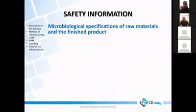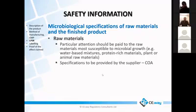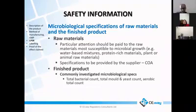Then microbiological specifications of raw materials in the finished product. For raw materials, this is relevant for those that are susceptible to microbial growth, especially water-based mixtures, protein-rich materials, plant or animal-derived raw materials. And again, here, you have to depend on your raw material suppliers. If they think that this is relevant, that they're going to put this in the certificate of analysis of the raw material. In a finished product, on the other hand, you as the producers are responsible for this, and you have to do the commonly investigated microbial specs, which is the total bacterial count, total mold and yeast count, aerobic total count, or something like this.